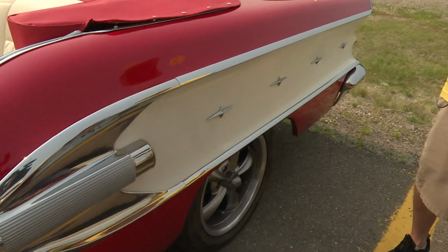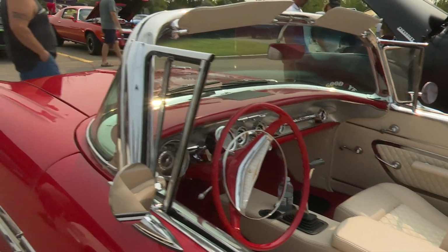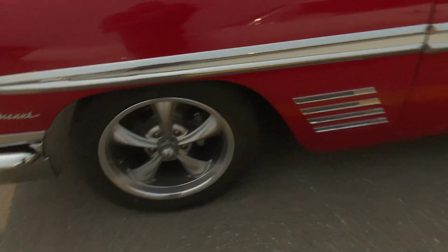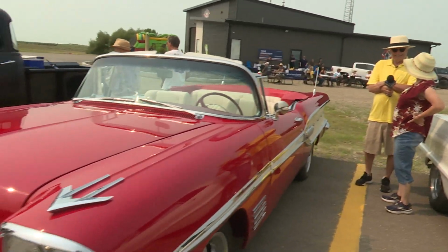So do you enjoy driving it? I have not driven it yet. It's manual steering. I'm not even sure I could go around a corner. But do you enjoy driving in it, though? Oh, I love driving it. Absolutely. This is my favorite car of all time. Which is one of the reasons why we bought it in the first place.